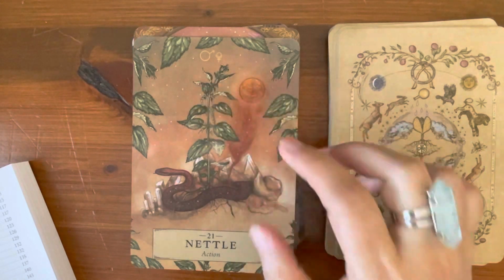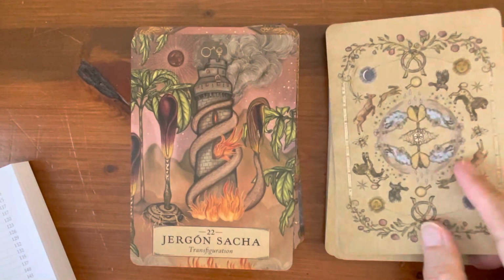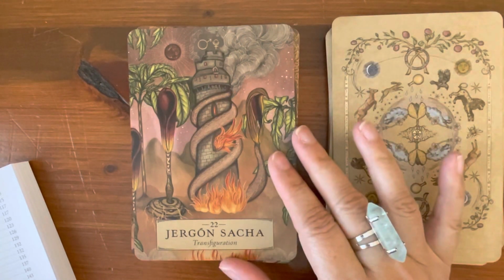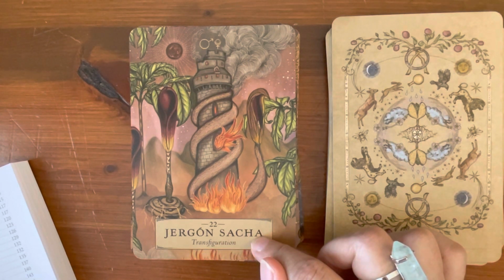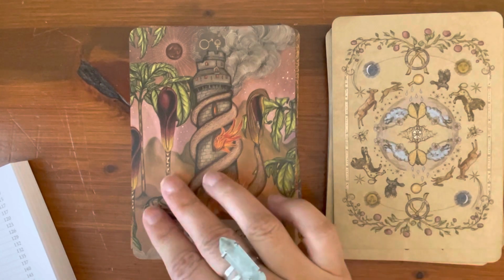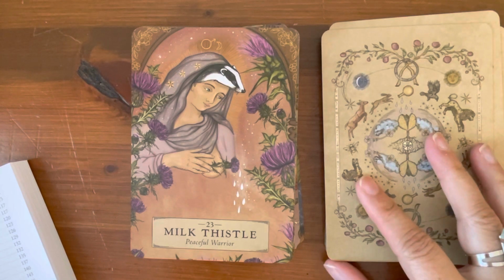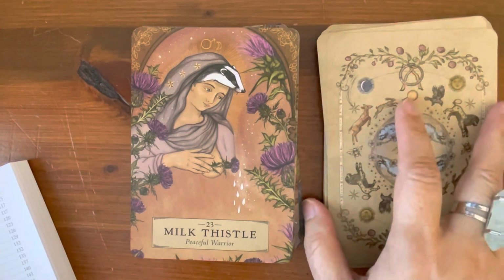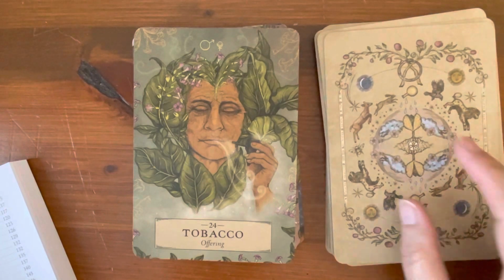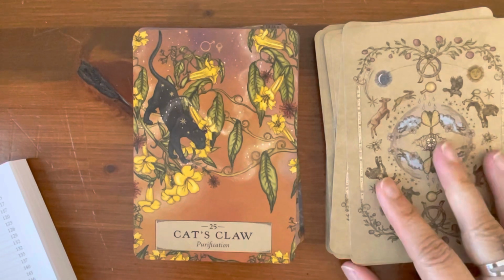So this is Mars. Nettle, action, which makes sense. Mars is known as the planet of wars. Jurema, transfiguration. Milk thistle, peaceful warrior. Love the purple flowers there. Tobacco, offering, still under Mars. Cat's claw, purification.